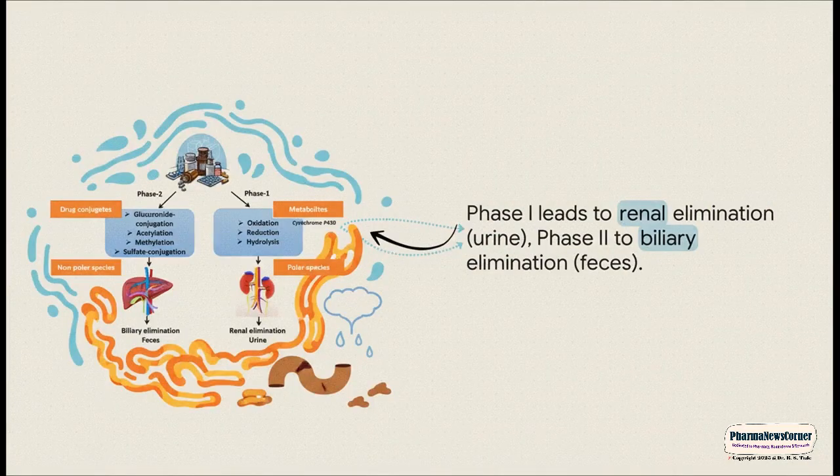What's really cool is that these two phases kind of act like a traffic controller, directing the processed drug to the best exit ramp. The products from phase 1 are usually smaller and water-loving, so they're perfect for renal elimination, which means they head out through the kidneys in your urine.